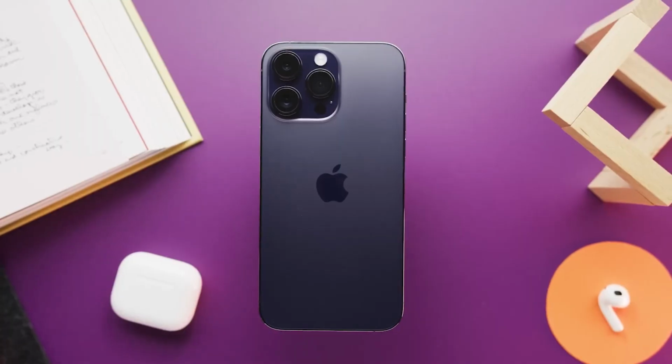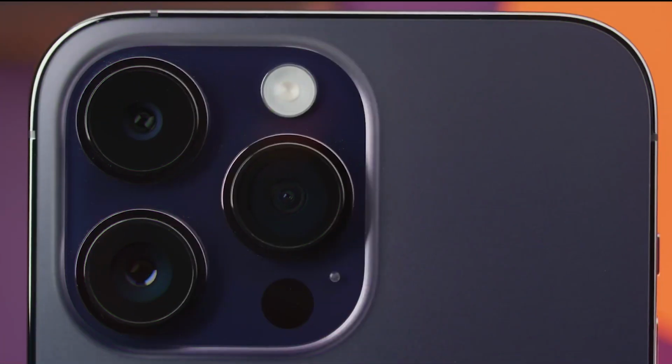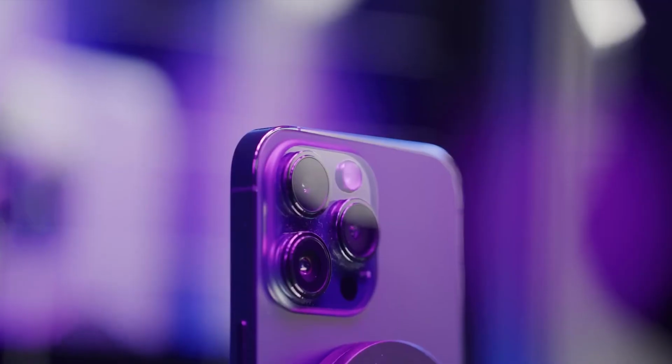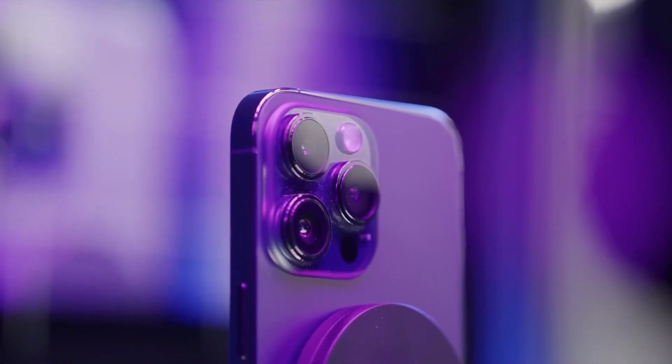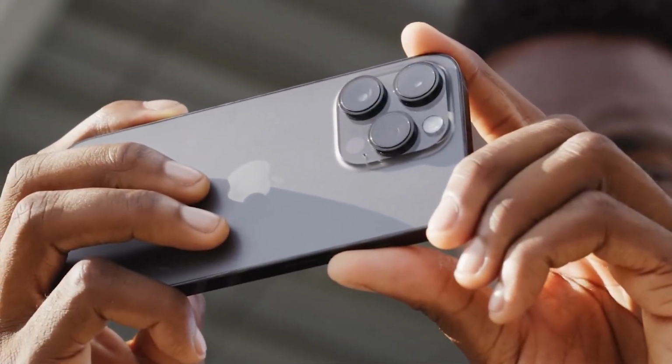Camera. All 4 cameras were enhanced for the iPhone 14 Pro to let in more light, and the A16 Bionic features a better image signal processor. Every picture pops thanks to larger image sensors, a 48MP main camera, and the new Photonic Engine.